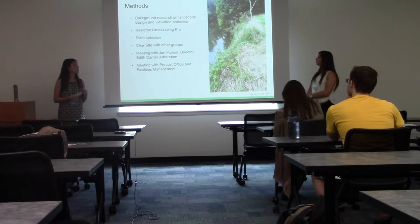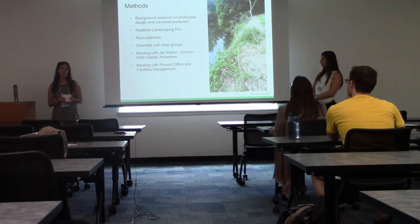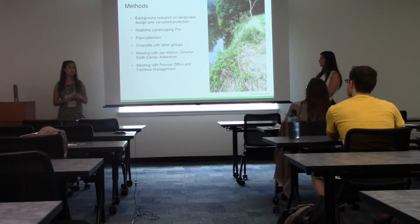In order for us to visualize the landscape we had in mind, we used a program called Realtime Landscaping Pro. With this software, we were able to make a model of the landscape so that we could visualize everything. And then we moved on to plant selection, choosing all the native species that we wanted, and doing extensive research on all different plants, their mature height, and a bunch of different characteristics that would benefit the area.